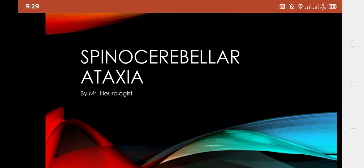Prevalence of spinocerebellar ataxia is 0.9 to 1.3 cases per 1 lakh. Spinocerebellar ataxia type 3 is the most common, at 21%. Then spinocerebellar ataxia type 2, at 15%. Then type 6, at 15%. Type 7 is 5%. And spinocerebellar ataxia type 8 is 3%.